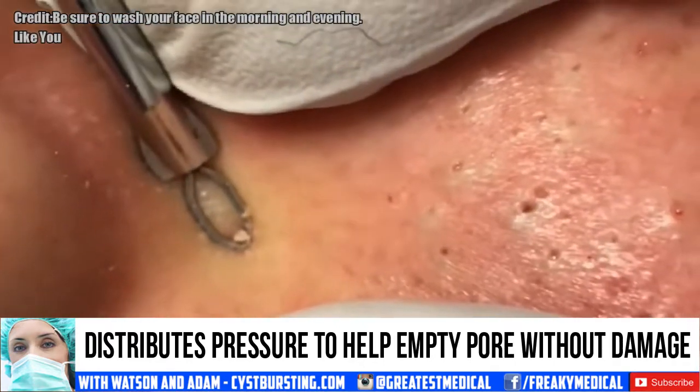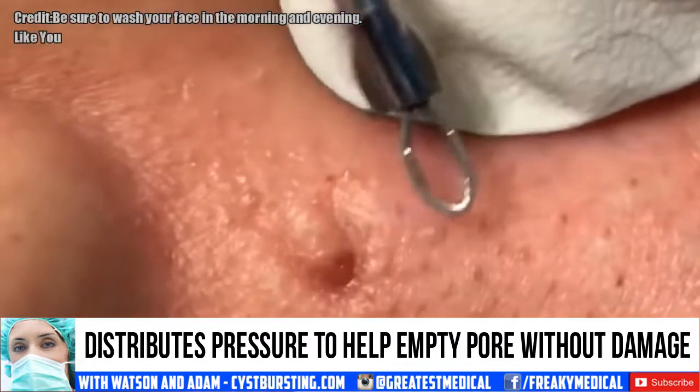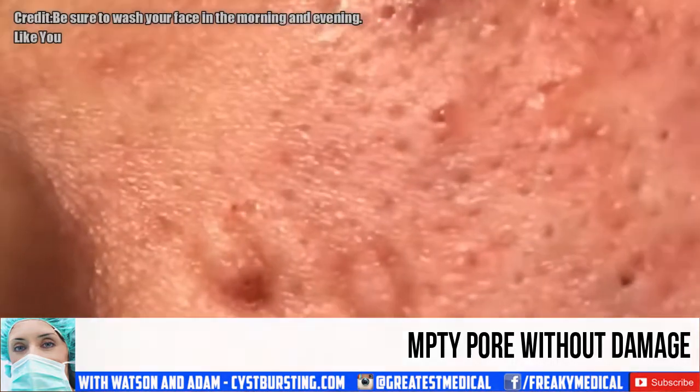A good pimple popper kit usually includes various types and sizes of comedone extractors, a case to put them in, and a lancet to pop those closed comedones that just won't go away.